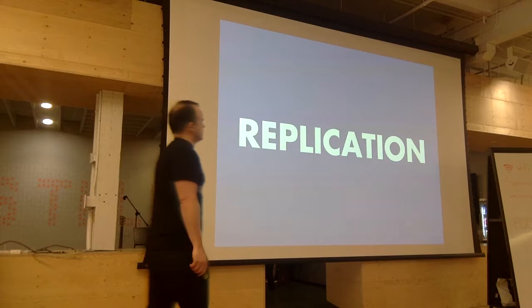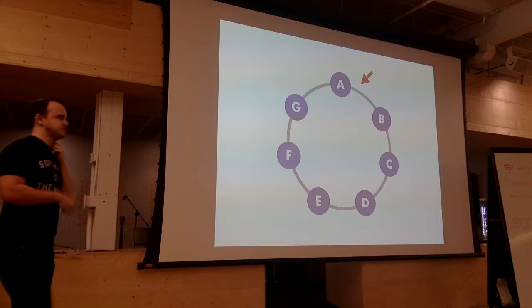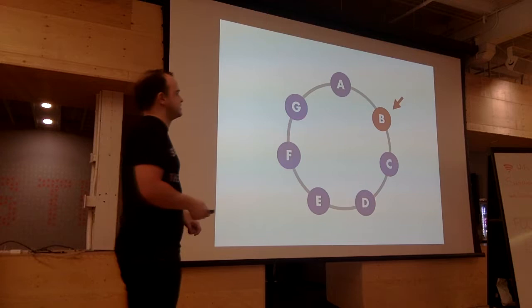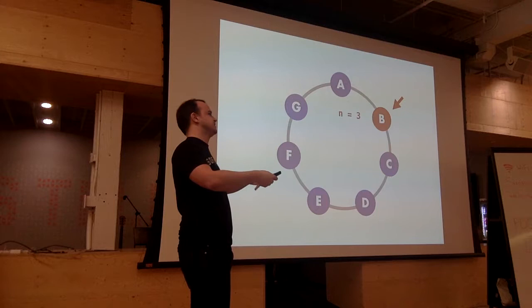Okay, so replication. Obviously Dynamo has to store multiple copies of anything that comes into the system in case of a node failure. So let's walk through how that works. What happens is requests will come into the system and we'll walk the ring using consistent hashing to find the node responsible for that key. The node responsible for that key is called the coordinator for that key. And what the coordinator does is it's responsible for replicating the key based on the key's replication factor, which is N in the paper, capital N when I use it.